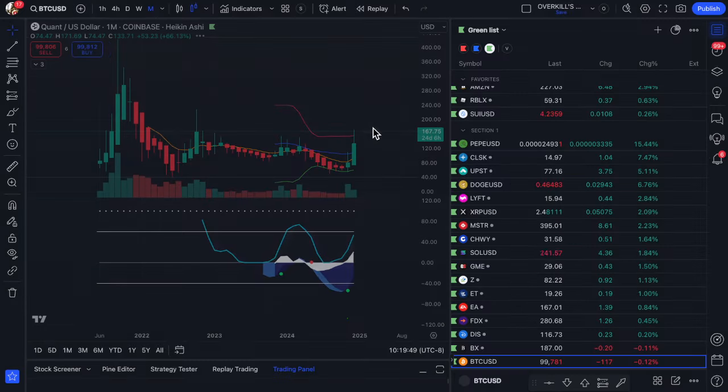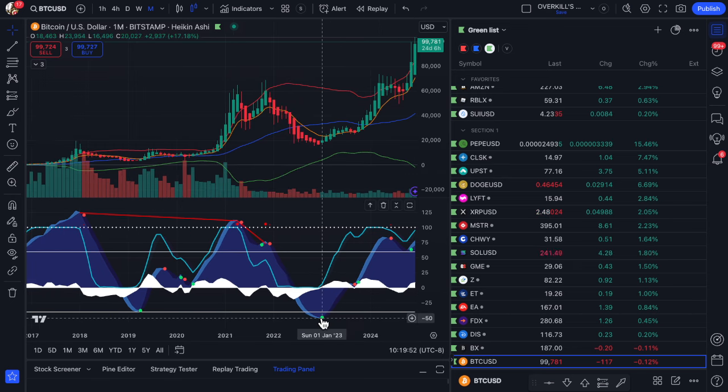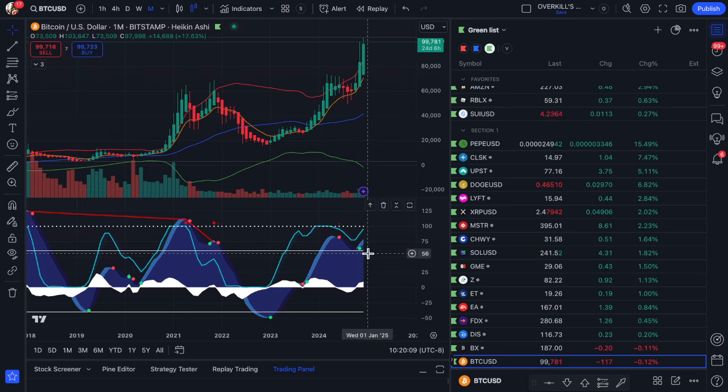The best way I can explain this is looking at a chart of Bitcoin, okay? You can see this dot right here on Bitcoin was called out on January 1st of 2023. We called this out on the channel. Bitcoin was around 18K, okay? This dot right here was October of 2023. Bitcoin's price was 28K, and we got a green dot recently last month in November. The price was sitting around 62 to 64,000.